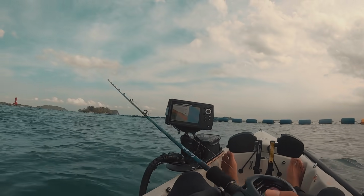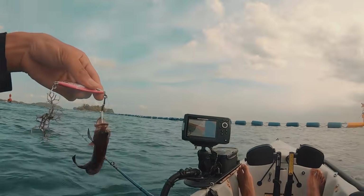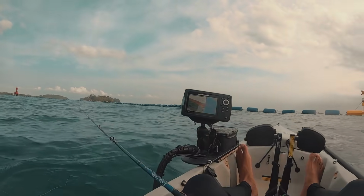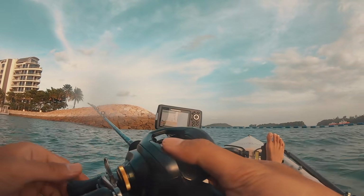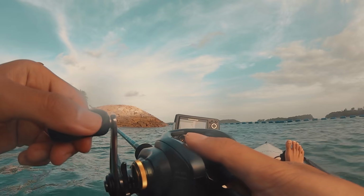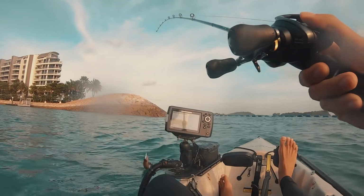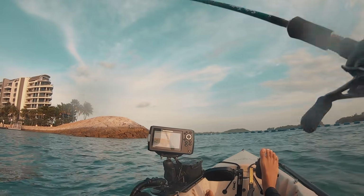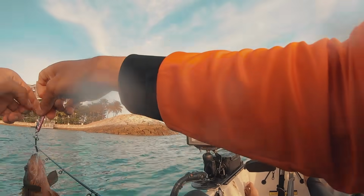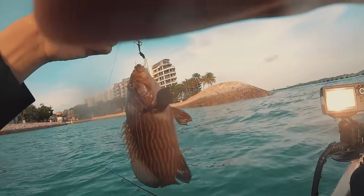This beast is tiny. Check it out. It's a tiny beast. Took the jig that's almost as big as him. Holy moly, you are tiny. Blue hind. New species for the day. A blue hind. Check it out. New species for today.